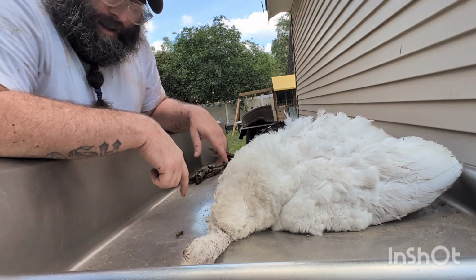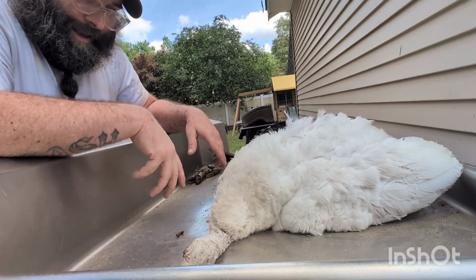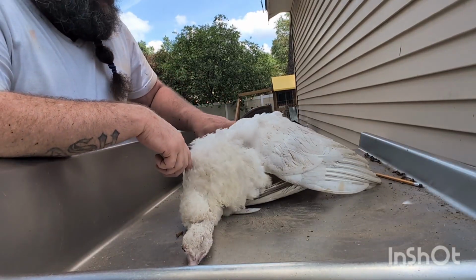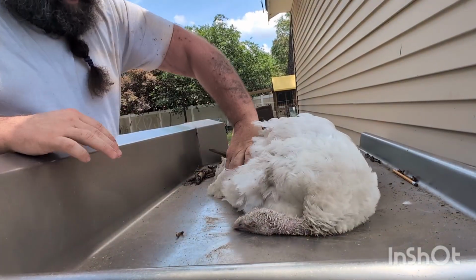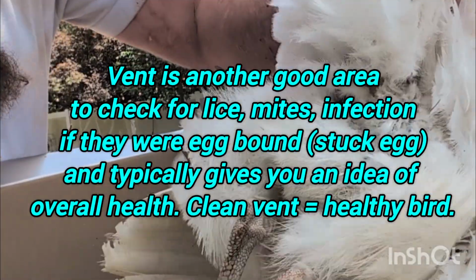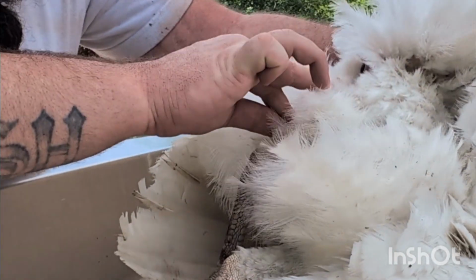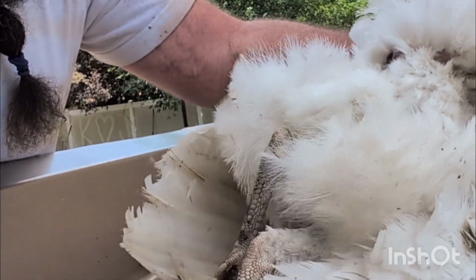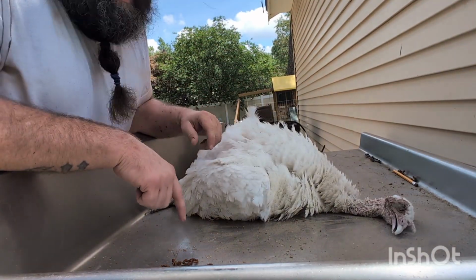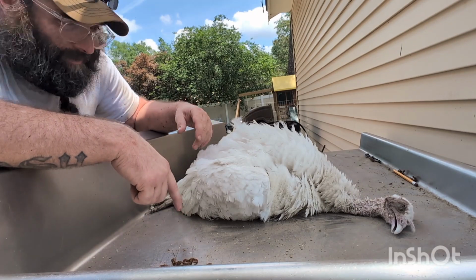So animals die, birds die. Sometimes birds die and you can't find any reason. There's no mites, there's no sign of injury. I mean, we can check the vent. The vent is actually clean. There's no obstructions. She's not swollen, so sometimes animals just die.